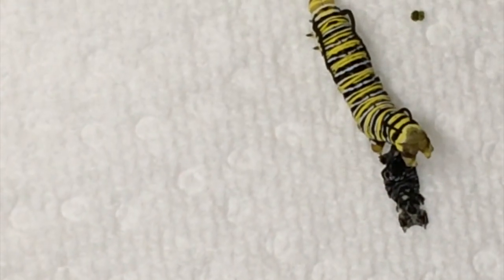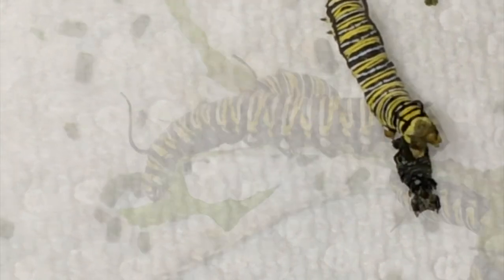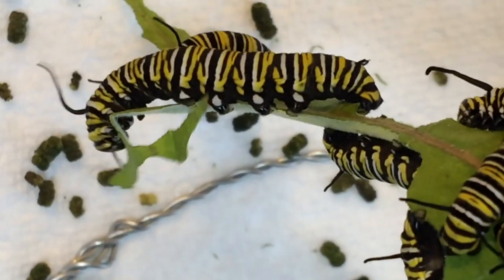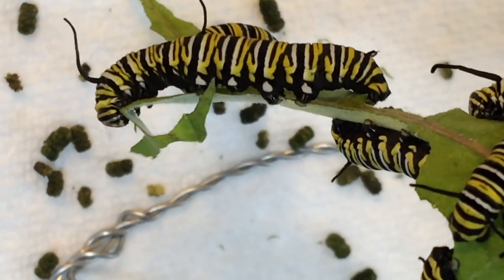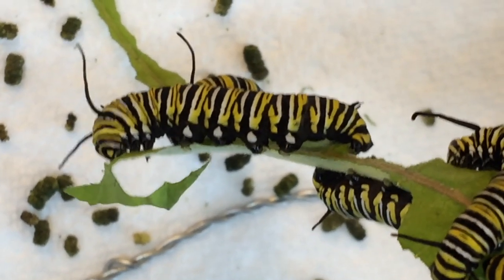This caterpillar has just finished molting. That dark material is its old skin. Since caterpillars do a lot of eating, they also produce a lot of waste. You can see caterpillar droppings on the paper towel below.